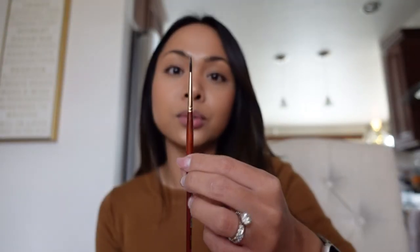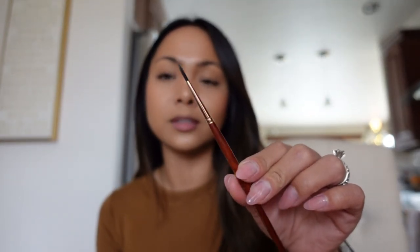So yeah, I just got 3. I'm probably gonna go back and get the number 0 later on, but for now I think the 2 is fine enough for the meantime.